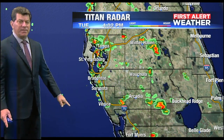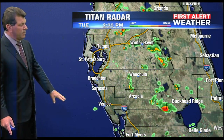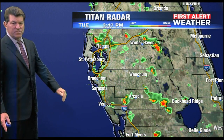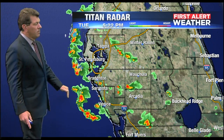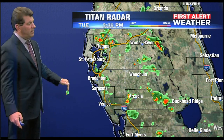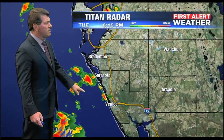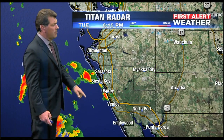They're intensifying somewhat. That's due to the fact that the water temperature is still into the mid-80s here, and there's just enough convergence out in the Gulf of Mexico to allow these to intensify somewhat. So maybe we'll get a nice night light show as those storms continue to move away from land. But as I mentioned, still a chance for a few scattered showers, not as much.